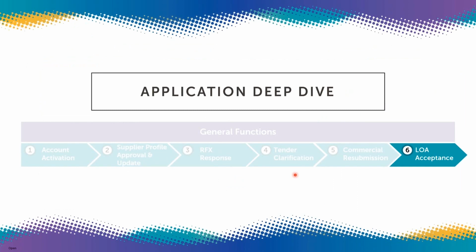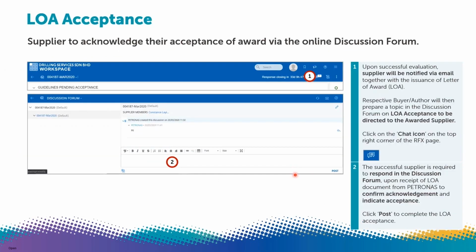Lastly, we have reached the letter of award stage. If you are the winning bidder of the tender, you will receive an email notifying you of the letter of award. The buyer or author will then post a topic in the discussion forum for you to perform the LOA acceptance. Upon receipt of the LOA documents, you are required to respond to the topic, acknowledging and indicating your acceptance of the LOA. You just respond that yes, we accept the LOA, we acknowledge the LOA, and then click on Post here.